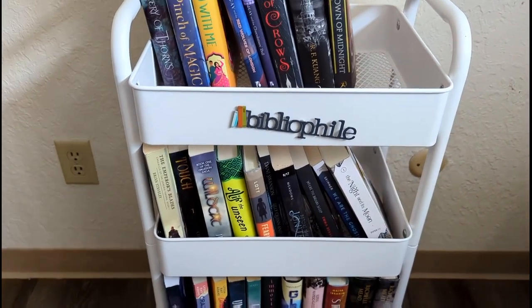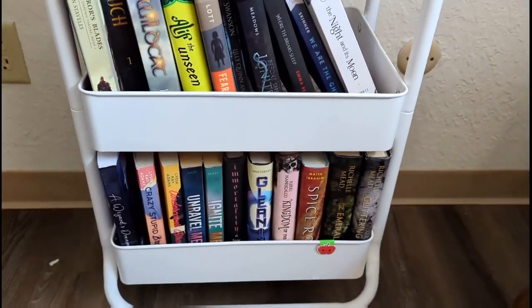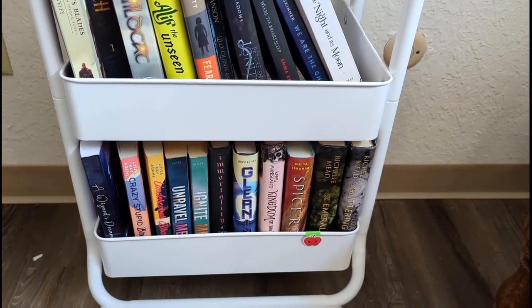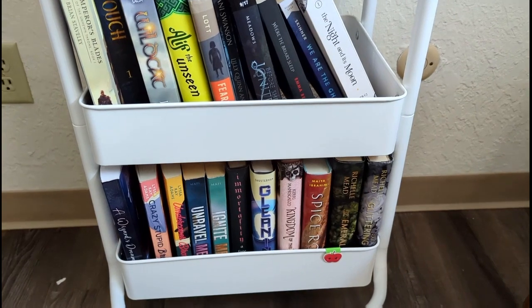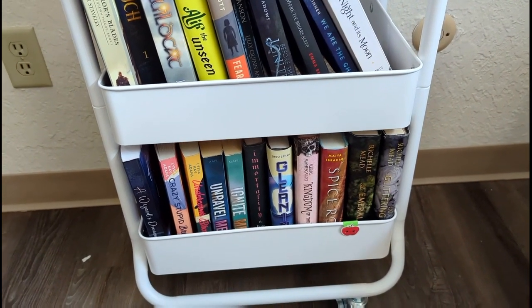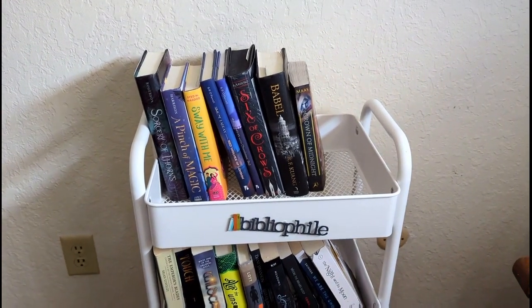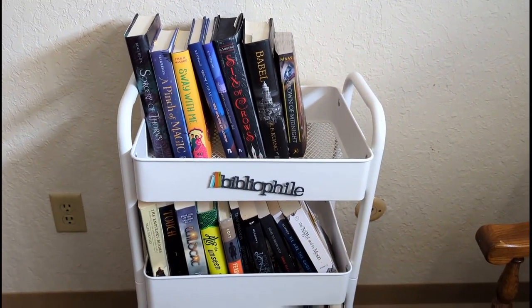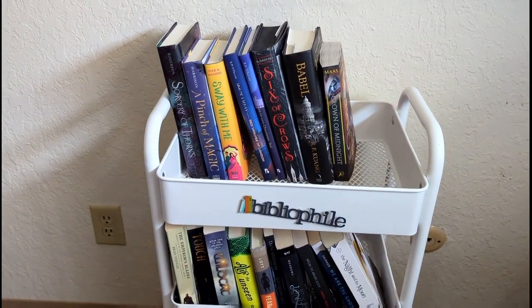Below are the other books on my shelf that I have not read yet. And then the books on the bottom are the to be hauled. So I will be doing another haul video somewhat soon. As you can see, that shelf is starting to get a little full. So that's how I organize my TBR cart. I'm very proud that my physical TBR has been dwindling.